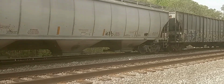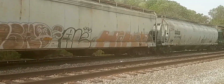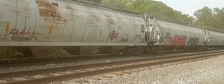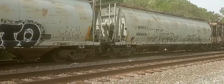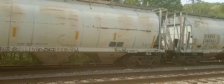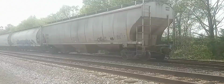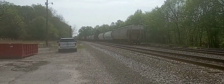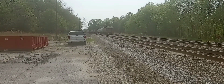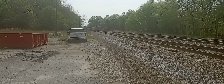And they're finding grain cars from everywhere, ain't they? All these are grains, every one of them. EOT's not flashing. I don't know why. Might be a new one that doesn't flash. I don't know. It looked like it was put on there right. I just didn't see a flashing light on there.